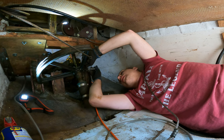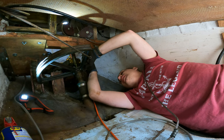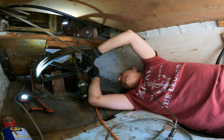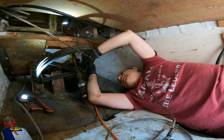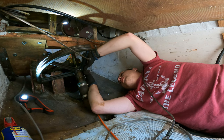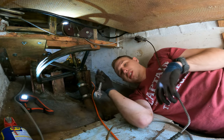So these are all lock nuts, so they won't back out as much or as often. But it also means I have to use a tool for the whole thing pretty much until it's right on the edge. And there's not enough space for a socket, which is why I'm using an adjustable wrench. So now the steering is free. Steering wheel is free now.